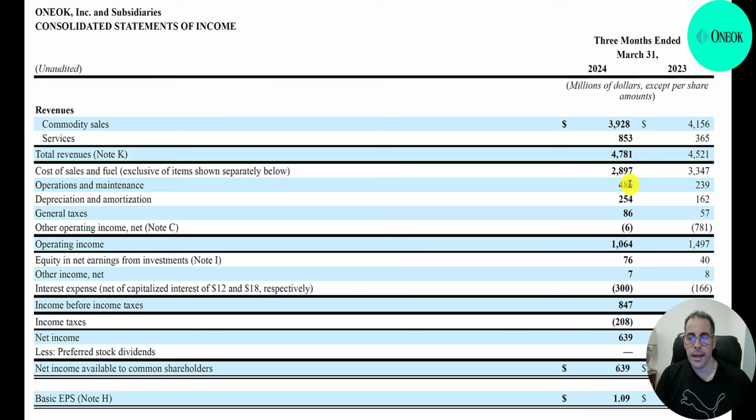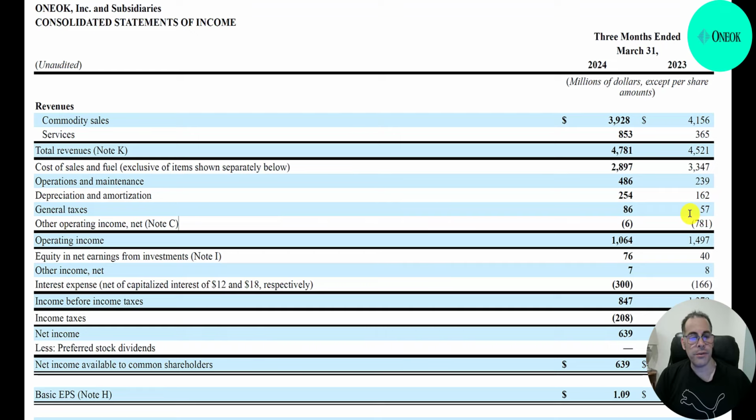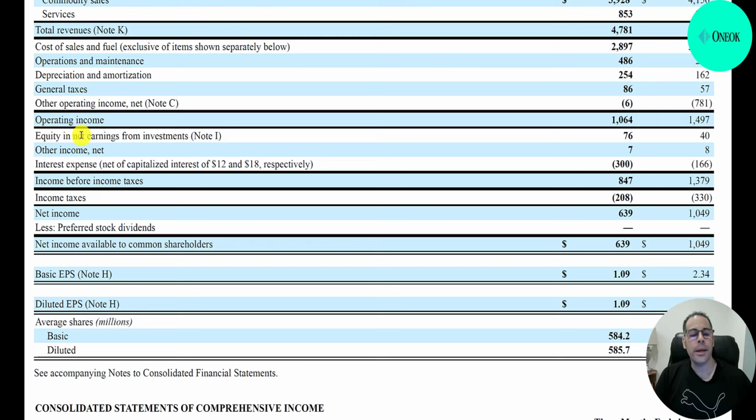Operations and maintenance, $500 million, depreciation, $250 million, operating income, a little under $1.1 billion. Last year it was $1.5 billion. And the only reason it was better last year was this big gain of $780 million. I can't find much information on this gain, but I think it's a sale of an asset. Equity earnings is when they make money from investing in other companies.